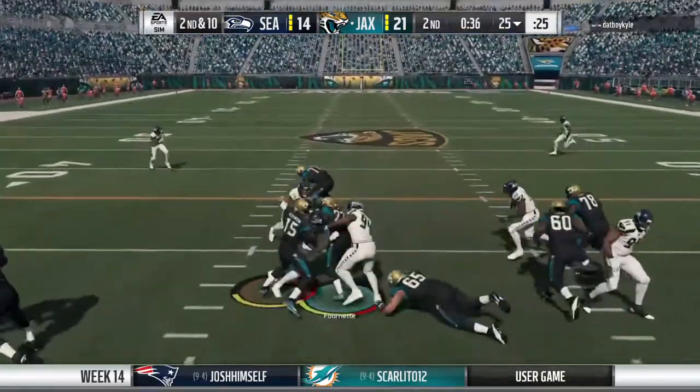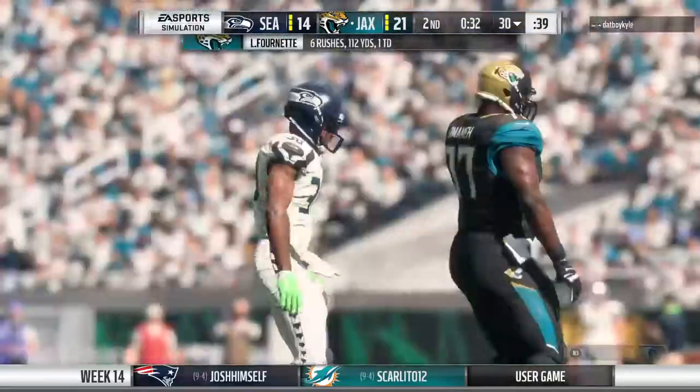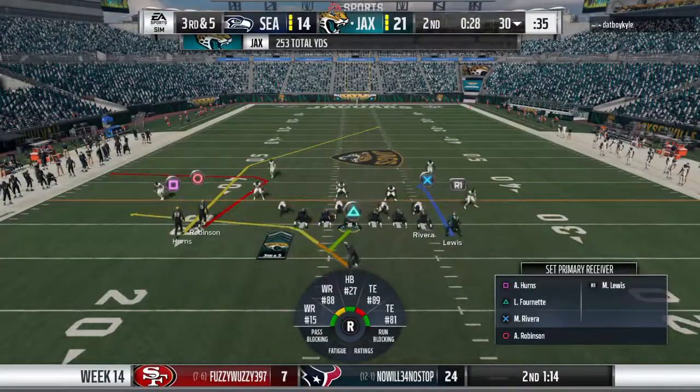On 2nd down, here's Fournette. And he'll go down right at the 30-yard line. It'll be a pickup of 5, and that leaves him with 5 more. 3rd and 5 now.